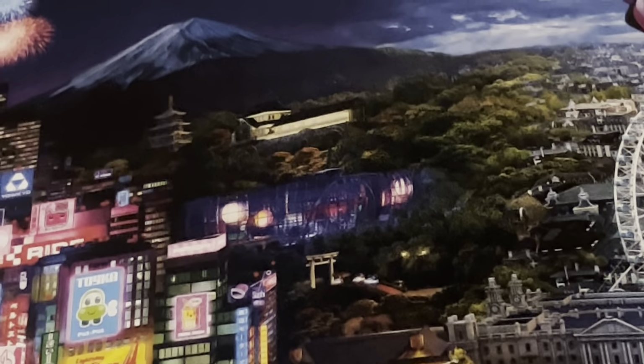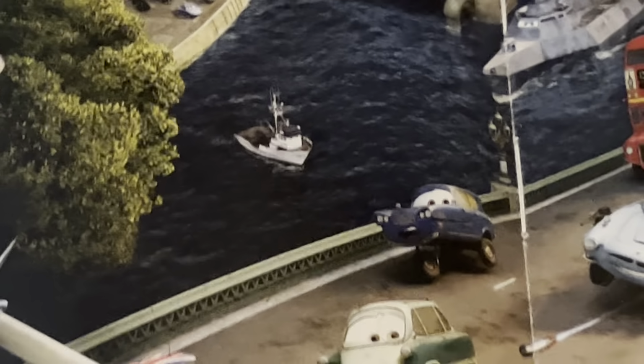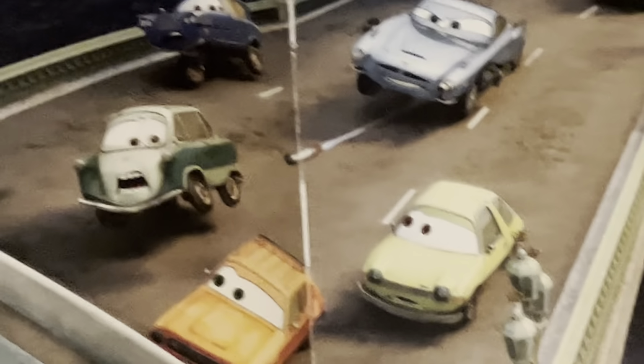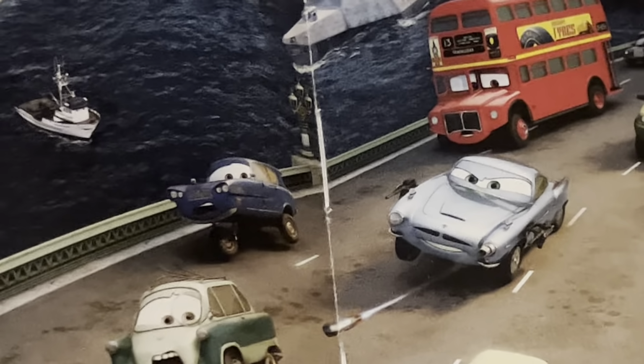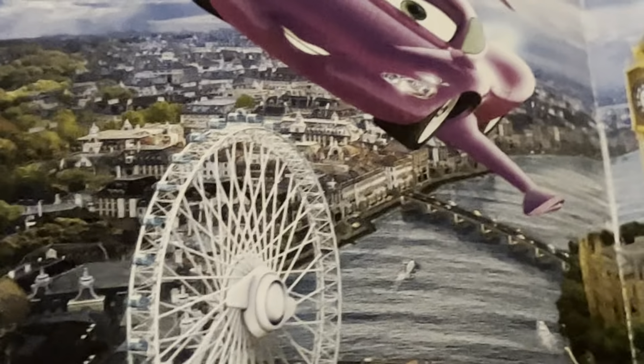You have the wrestling. Go back here, there's the Tokyo party, the mountain, downtown Tokyo, all the race fans. Got Crabby down there. You have multiple villains. I really love this Mini Cooper, by the way. I don't know if that car actually appears in the movie. There's Tom Bay, looking really scared. You have Miles Axlerod on the bridge. You have Siddeley, or Holley Shiftwell, Siddeley, and Mater all up in the sky.